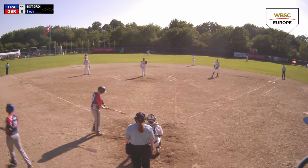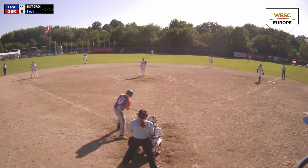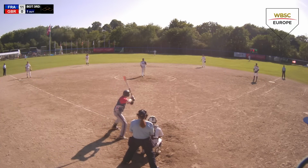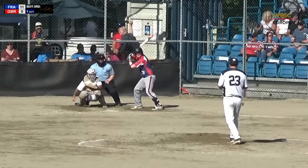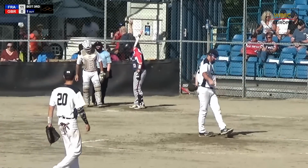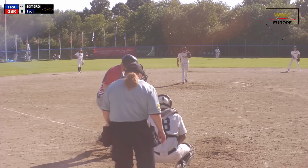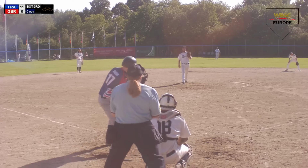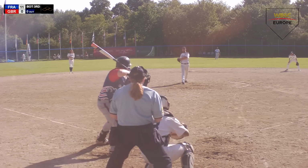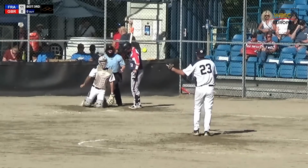And coming up to bat now for Great Britain will be the second baseman, Todd Keane. Keane walked in his first plate appearance in the bottom of the first inning. He takes that pitch high for ball 1. And that is another pitch high.